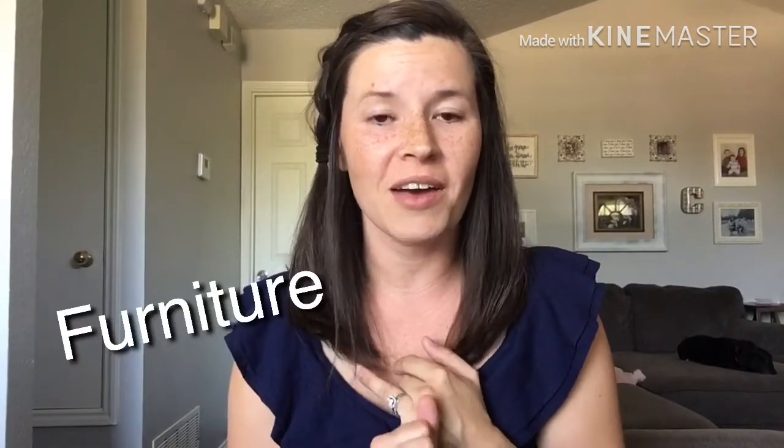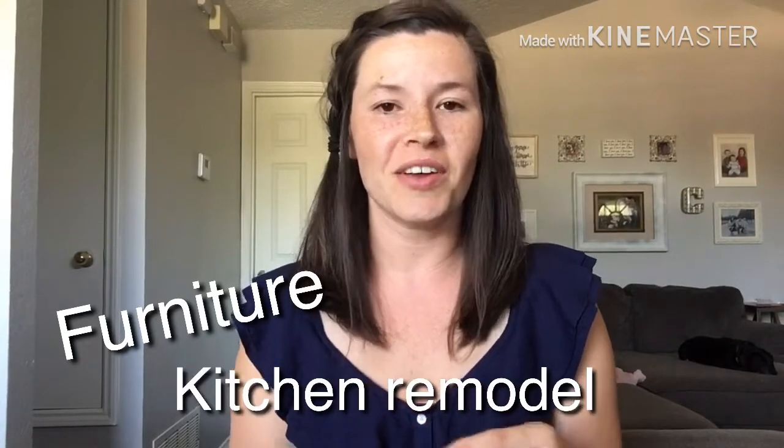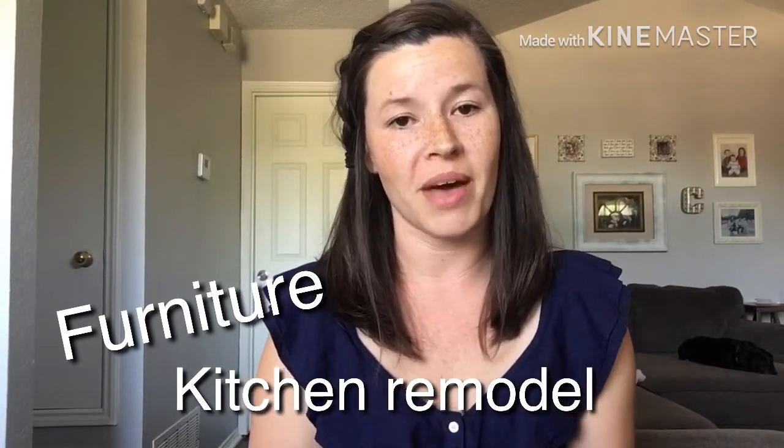So if you have no debt, some great ideas for sinking funds for you would be like a furniture account. So if you want to redecorate soon, you want to remodel the kitchen, these are things that you're saving up a little bit for every month. You're not investing this money. It's not really doing anything for you. It's sinking into a little side account so that you can do something.